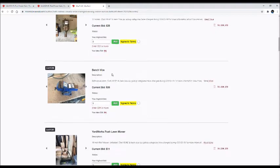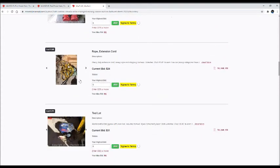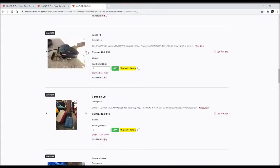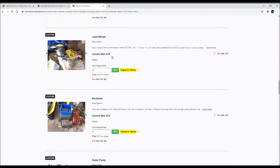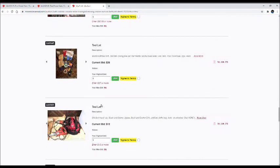So anyway, look through. There's a few tools in here that we're looking at. Some mowers. Here's another one with a big extension cord. And there's another tool lot. So you can look through and see what's in it. There's a planer. Elliot's really interested in this. And there's a jigsaw. So some of the lots are pretty fun. You have to go through all the pictures and you can see what kind of things are in here. Like this camping lot has a lot of weird things that maybe I don't need, but I don't know. It's only $11. God. So sometimes you can find stuff that's really inexpensive.